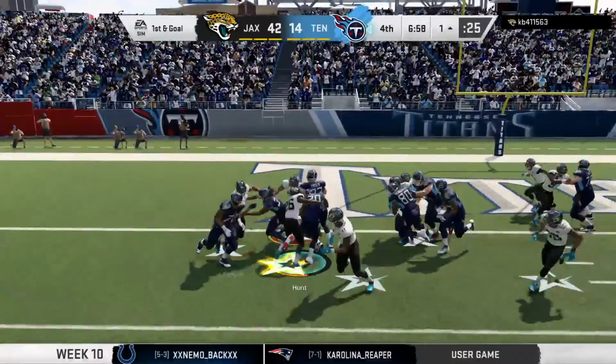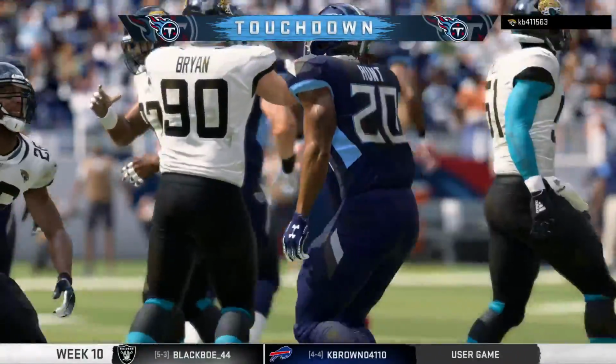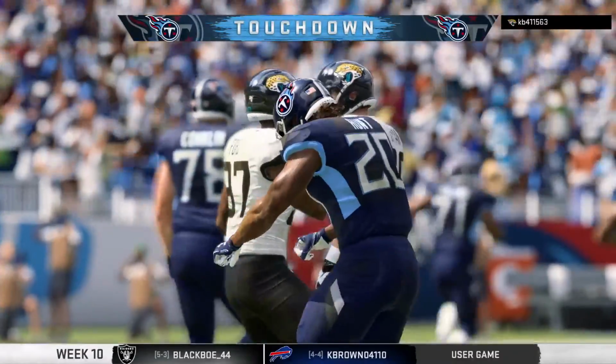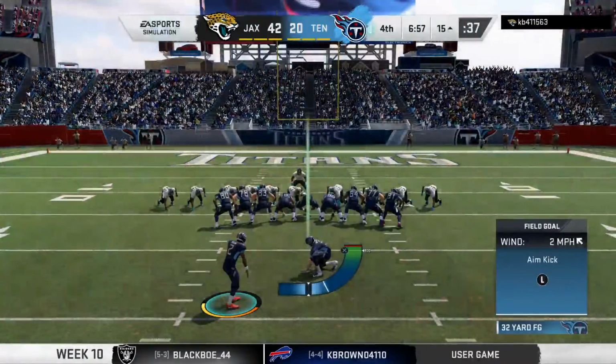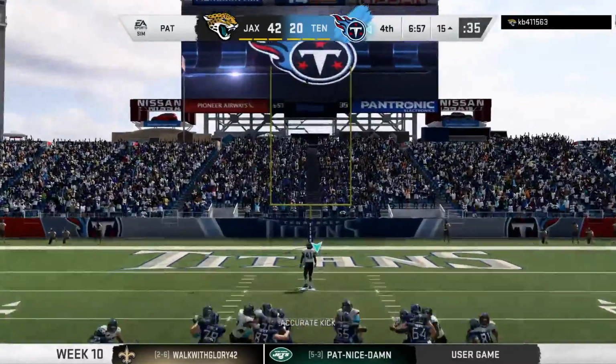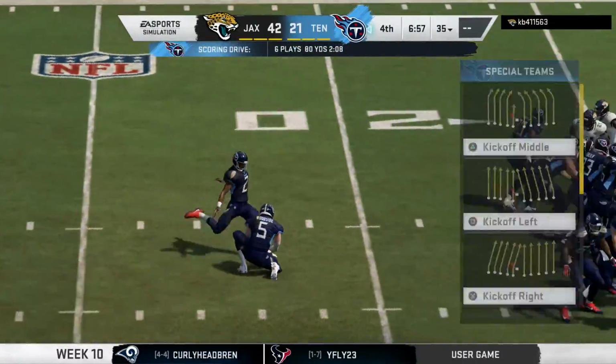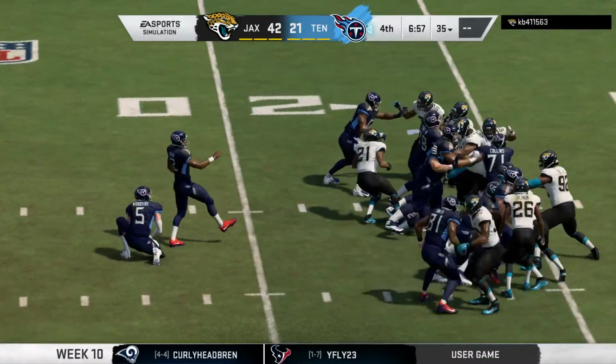They'll try to run with Hunt. And he will take this one in for a Titans touchdown. Kareem Hunt with touchdown number 7 on the year. And the Titans are able to close the gap just a bit. Point after, right down the middle. And that'll cut the lead back down to 21.